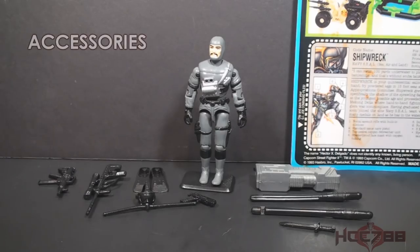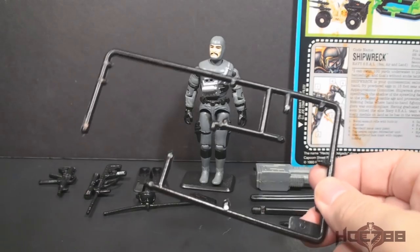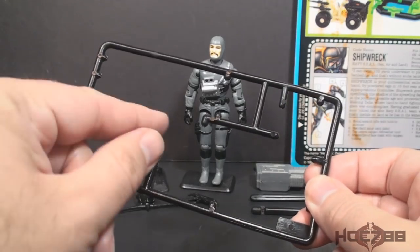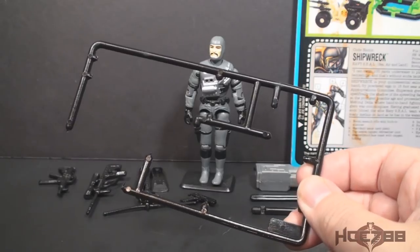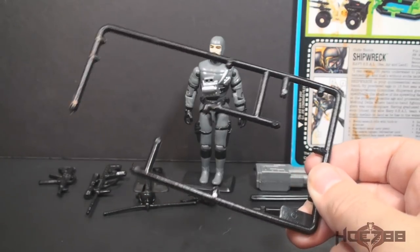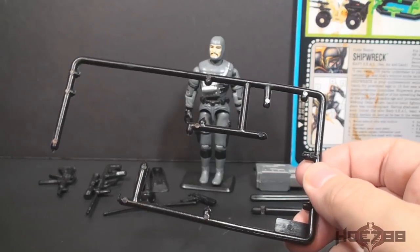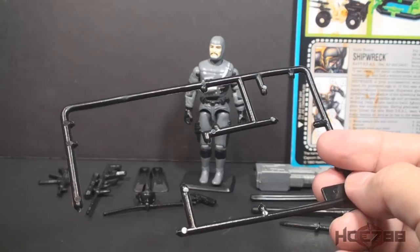Let's take a look at Shipwreck's accessories, and holy guacamole, he came with a lot of accessories. Most of these accessories came on a plastic tree like this one, and kids would have to cut the accessories off of the plastic tree themselves. This was pretty typical of figures in 1993 and 1994. Most of the accessories were just reissues, few of them were original. It was a very cheap way of making accessories.